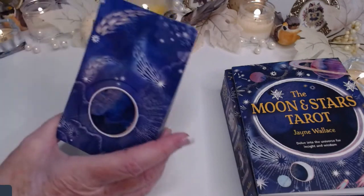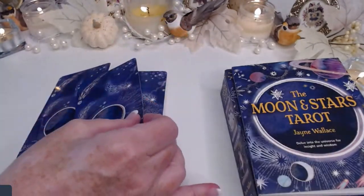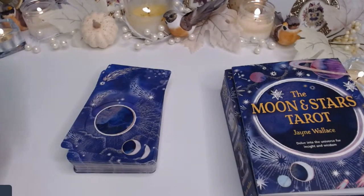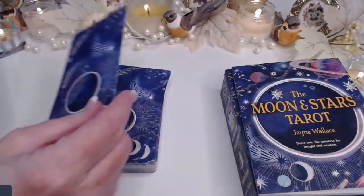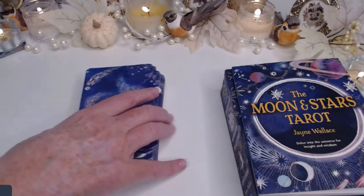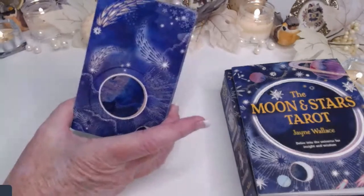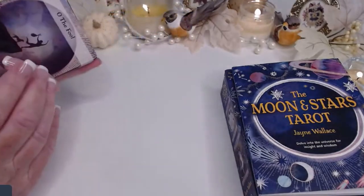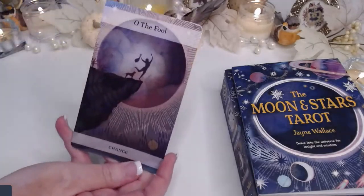All right, so I've got a glossy deck. It's a little bit oversized. I do feel it in my hand immediately. Let's just compare it to that Radiant Wise Spirit tarot. So you can see it's just a little bit of a larger deck. And it's got a gloss to it on the back. So the back has this kind of moon and stars and energy going on. So it does have a gloss to it. You can see that. I have the Fool.